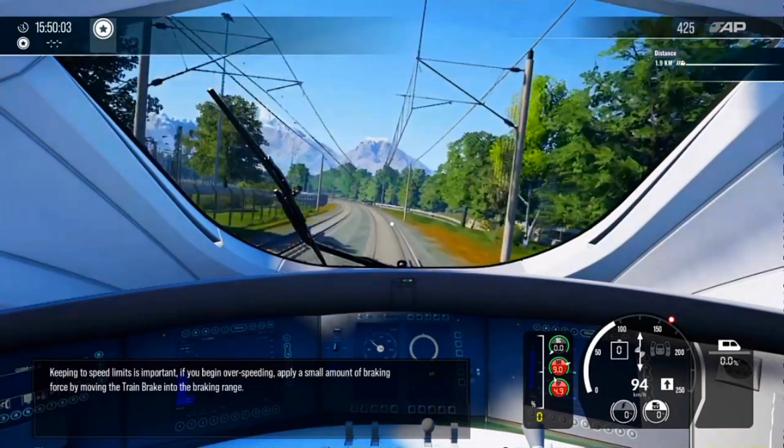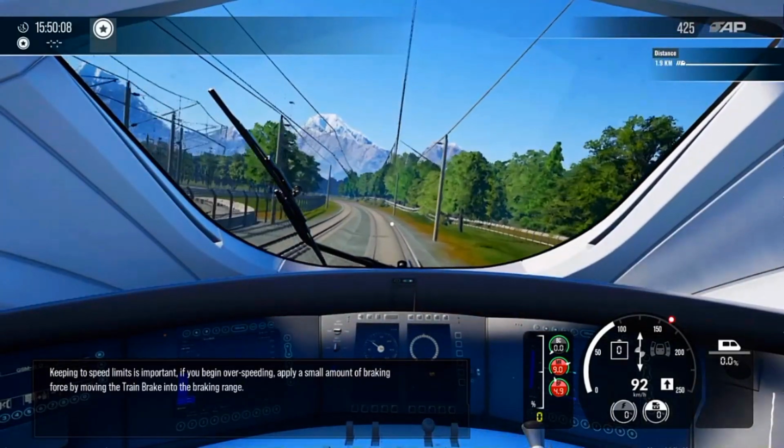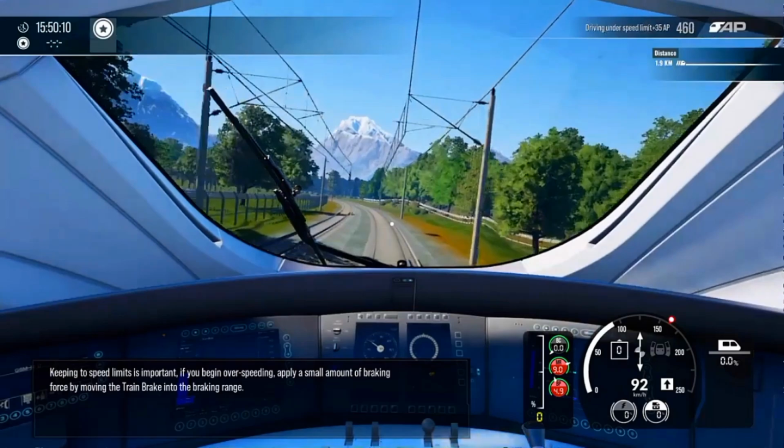Keeping to speed limits is important. If you begin over-speeding, apply a small amount of braking force by moving the train brake into the braking range.